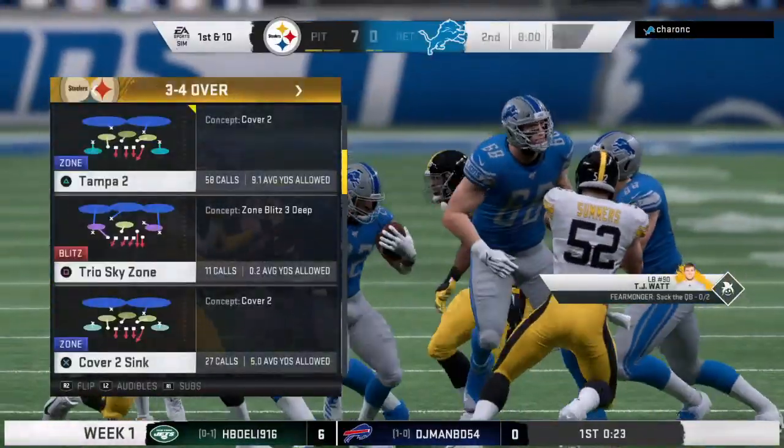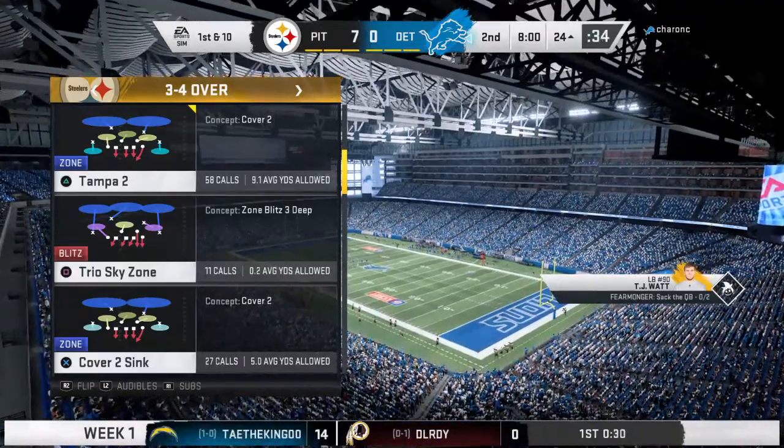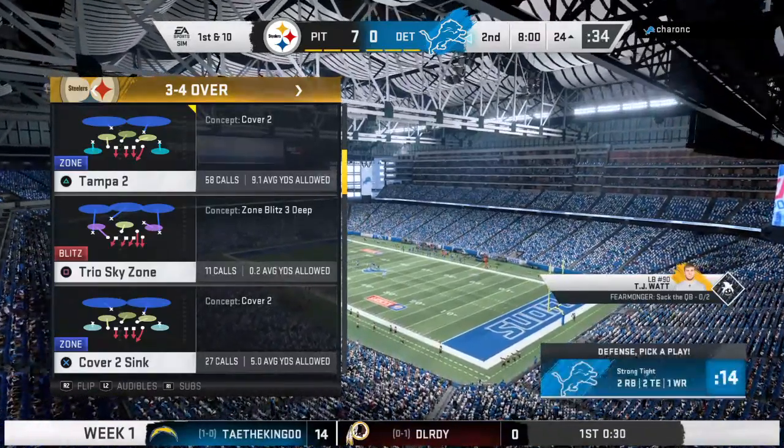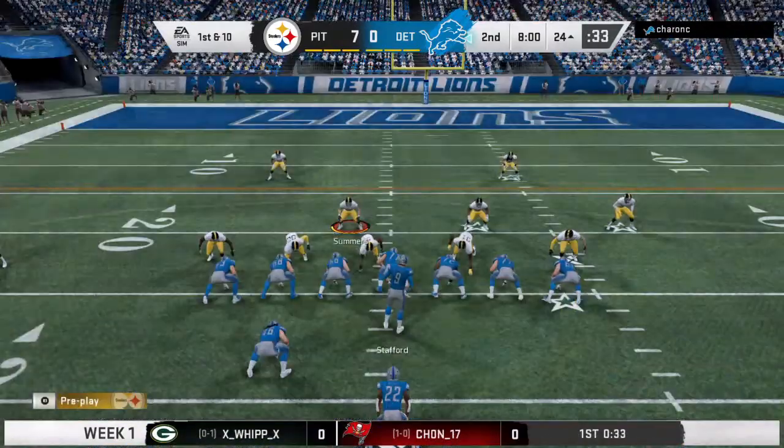Second quarter action now from Detroit, and it's the homestanding Lions who have the football as they've got it with a 1st and 10.